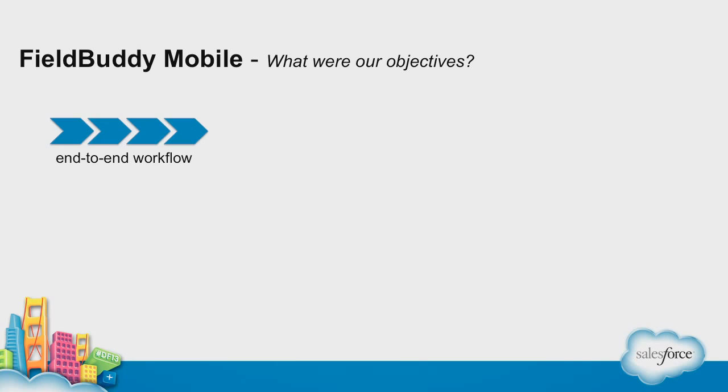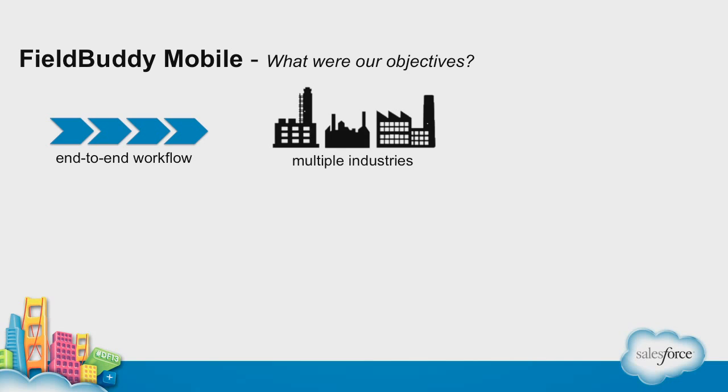Now, we had a number of objectives. When we started to design and to build our field service automation solution, we wanted the solution to support the end-to-end process. All the way from the moment a case or service request gets created, down to carrying out that work order, registering all the information, up to the invoicing process. We also wanted the solution to work for multiple industries. That means we need a highly configurable product, but we want that configuration to be done without coding. So we want a point-and-click configuration possibility.